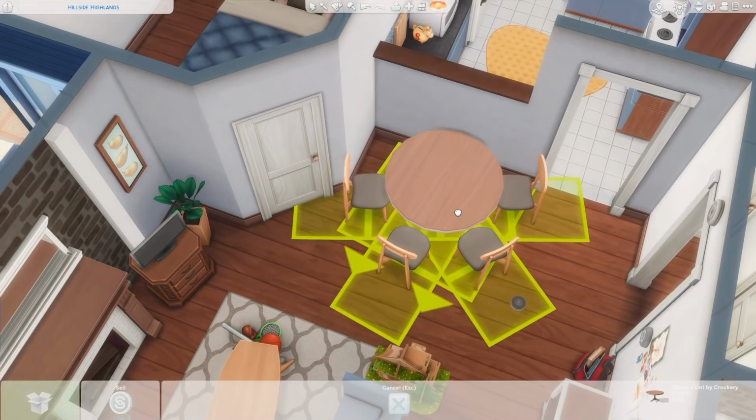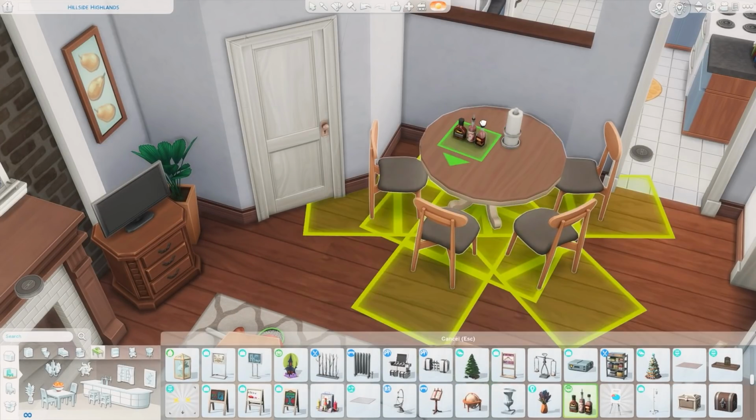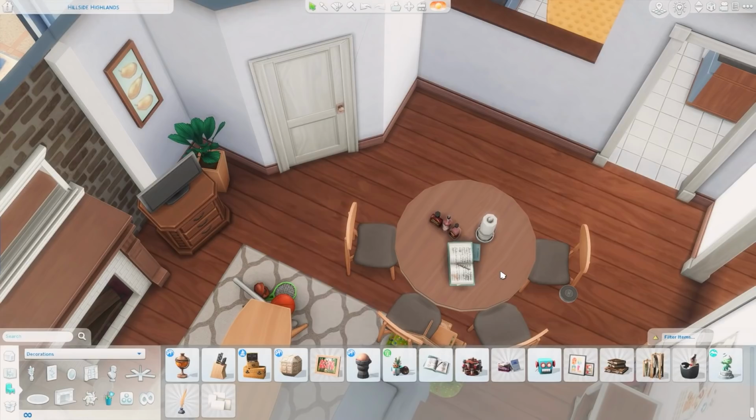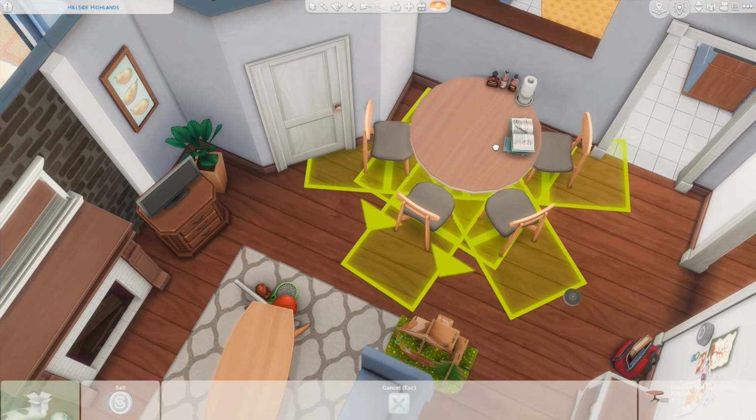I don't even remember, but every once in a while I'd get a new one. So there would just be like backpacks, book bags, whatever you call them, all over the house. So I thought that was pretty realistic. And then we're just getting some clutter on this kitchen table that I placed down.